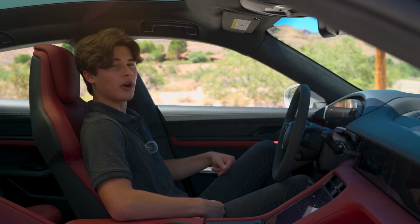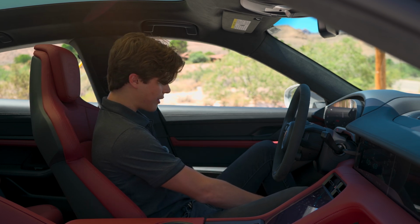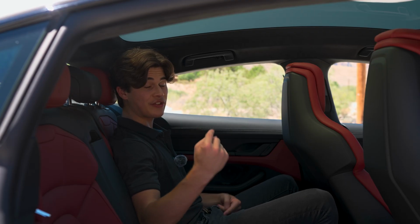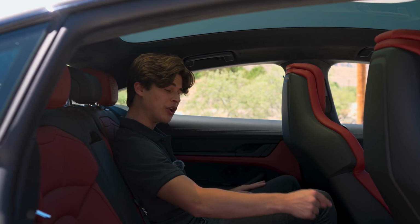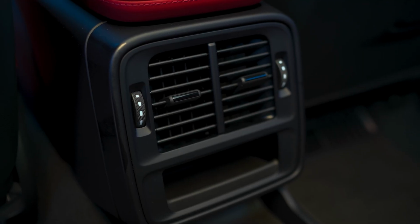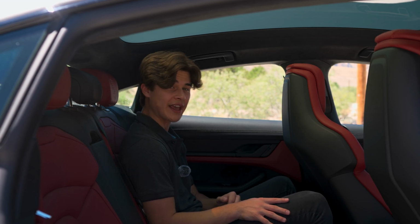And these seats are awesome. Bolstering that is adjustable on the side, it has a thigh rest support, and they're super comfortable as well. Now, just in case you're carrying rear passengers in the Taycan, it's nice back here as well. Decent headroom, good leg room back here, and if you want, you can even configure the dual zone climate control and fan control back here with heated seats.